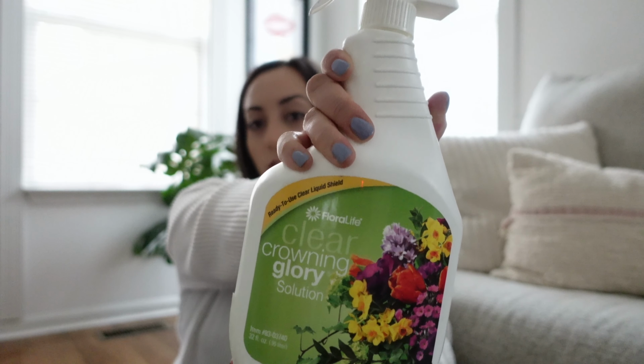More zip ties. This is a great tool that I learned from a local florist. This is a floral spray. Basically in the hot summer months, you spray this and it's supposed to help keep your flowers a little bit more fresh. One thing though is you're not supposed to use this and then put flowers in the fridge. If you do that, I believe you can freeze the flower petals. Someone please correct me if I'm wrong, but I just know that you're not supposed to do that.